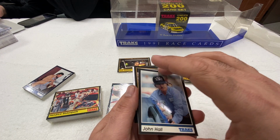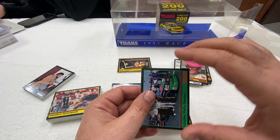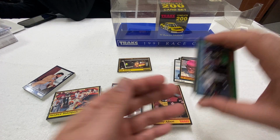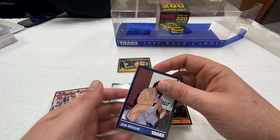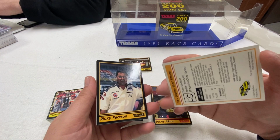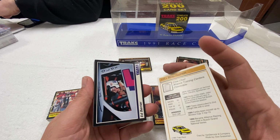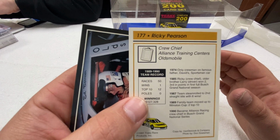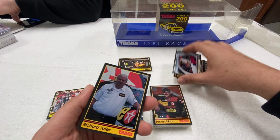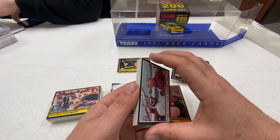Were you able to find one? Well, Mark's going to start looking that up, and I'm going to keep pulling these cards apart here. So let's see what else we have. Here's a Joe Moore. And again, these are team members. So on the back, you see that guy's a crew chief. The cards are actually peeling apart pretty nicely.